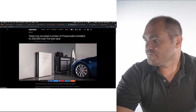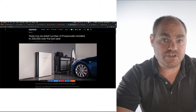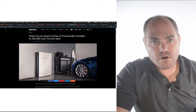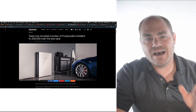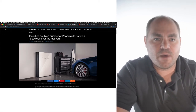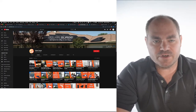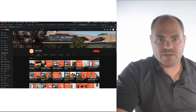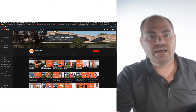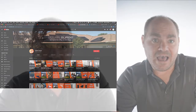All right, next up, Electrek reports that Tesla has doubled the number of Powerwalls installed to 200,000 over the last year. Now, this is before requiring the Powerwall to be part of every solar installation. That means it's delivered more in the last 12 months than it did for the first 5 years of that product. It's hardly a surprise. The Powerwall stacks up very favorably against other battery options. And again, Joe Ordia at Solar Surge has a whole fantastic series on how the Tesla Powerwall stacks up to the competition. It's not always the best in every way, but its value for money is super compelling. It led to Tesla being backordered more than a year on Powerwall 2 when it was introduced. And supply seems to be catching up.